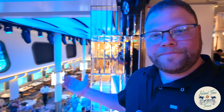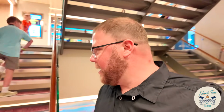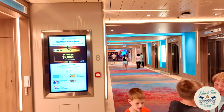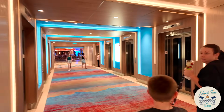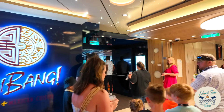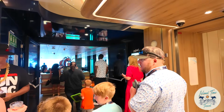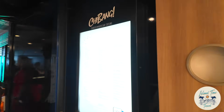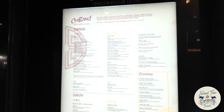After 4 or 5 drinks, we are now headed to dinner at Chibang, which is free the first time. You eat it $8 after that, which is still a steal of a deal. Headed there now. Let's head to Chibang. And here we are. We checked in on the app. They told us our table is ready. We're gonna have some Chinese and Mexican fusion, separate menus.